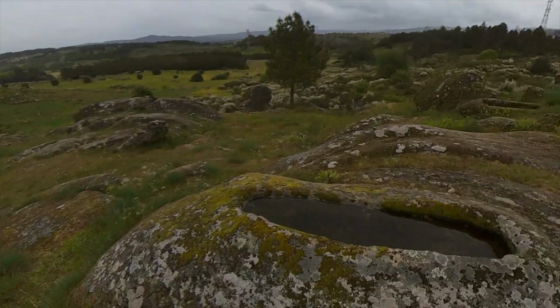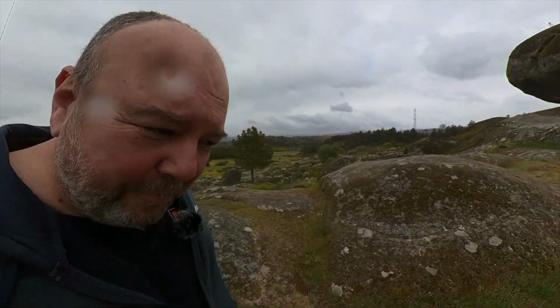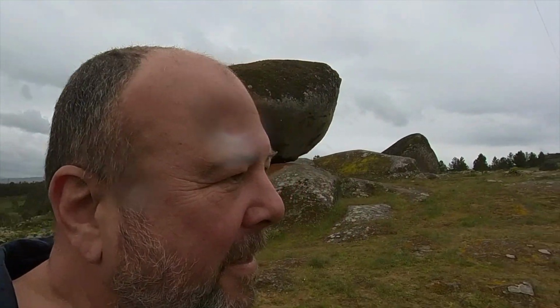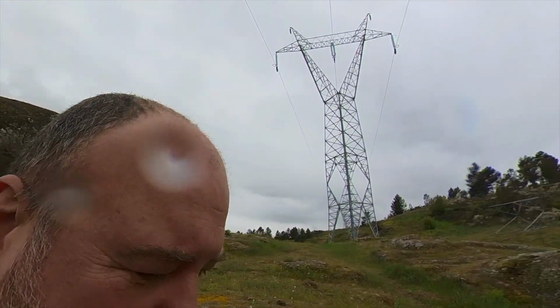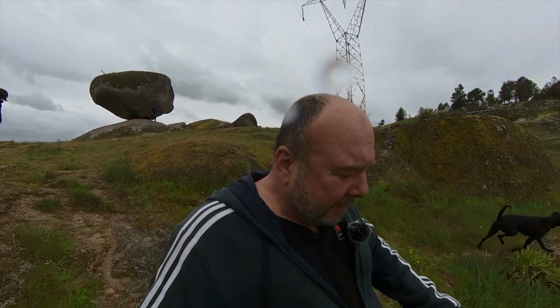Right, it's starting to rain properly, so I think we're going to go back to the car and we'll just sit down. If we get a little break in the rain, I'll try and get the drone up before we head off from this amazing place. Definitely something else that you should check out. Probably a bit nicer in the summer. You can come here and have a picnic.